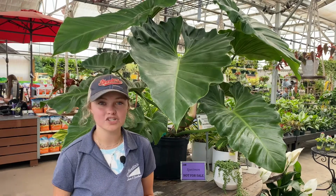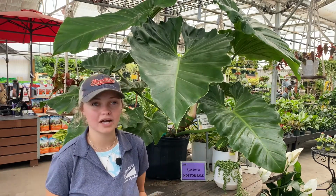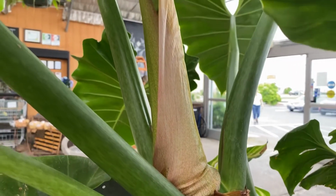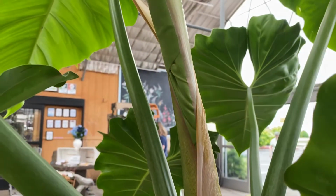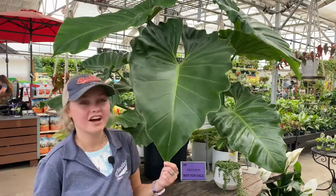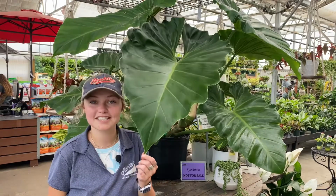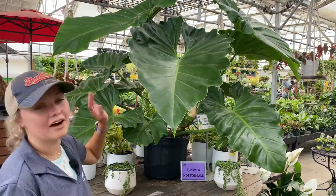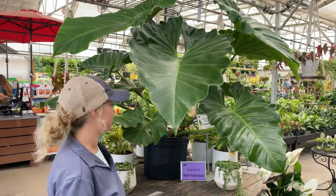So what I do is I chop off the flower and I wait for a new leaf. And you can actually see where I chopped off the flower, and now it's sprouting a huge new leaf. I'm very excited about it. These leaves can actually get up to 5 feet long, which is kind of ridiculous. And so I'm just waiting to see how large my next leaf is going to be.